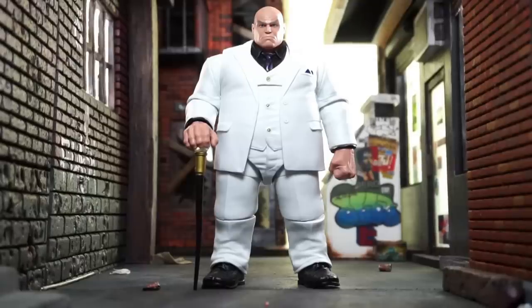I have heard some issues with quality control with this guy. My version was pretty decent. I did have to take to him with a little baby wipe and just clean up the suit a little bit in some areas, but for the most part, my version came out really good. I'm really happy with this Build-A-Figure, and I'm excited to get him in some displays, no doubt about that.